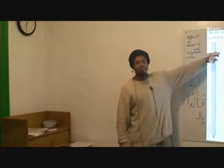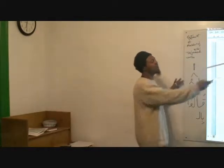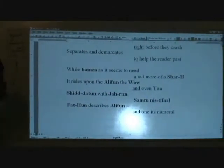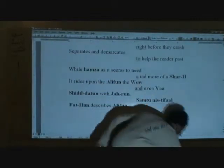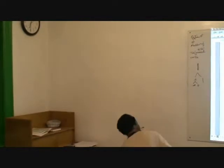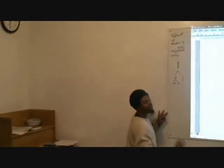Now go up a little bit. I'm going to make sure of something, please. Just one space. Okay, so here it says right before the words crash into each other, it separates and demarcates to help the reader pass, while Hamza, as it seems to need a tad more of a sharh. Now here we're going to talk about Hamza. Hamza is different from alif. It is not alif. Sharh means explanation.